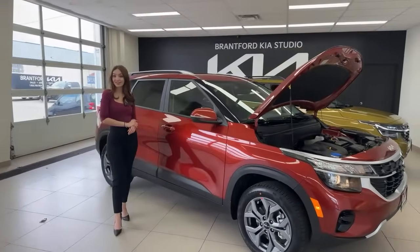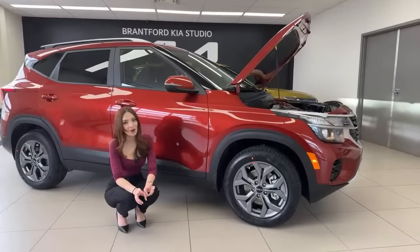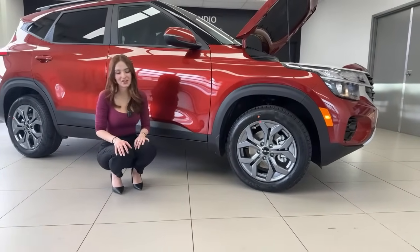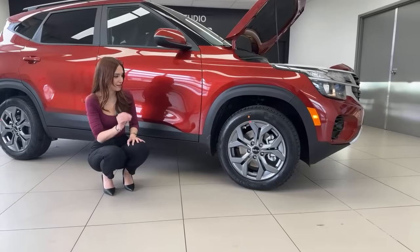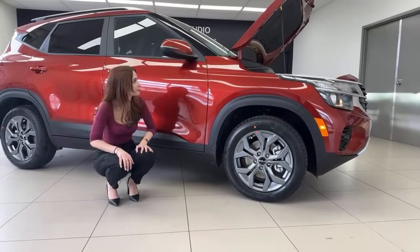For your wheels, you get 17-inch alloys, and again, this is a base trim level. Some base model cars in this size class come with steel wheels. What the heck? Not with Kia though. These wheels look phenomenal. They have that beautiful graphite finish to them, and no matter your exterior paint color, I think it shines and looks really nice.